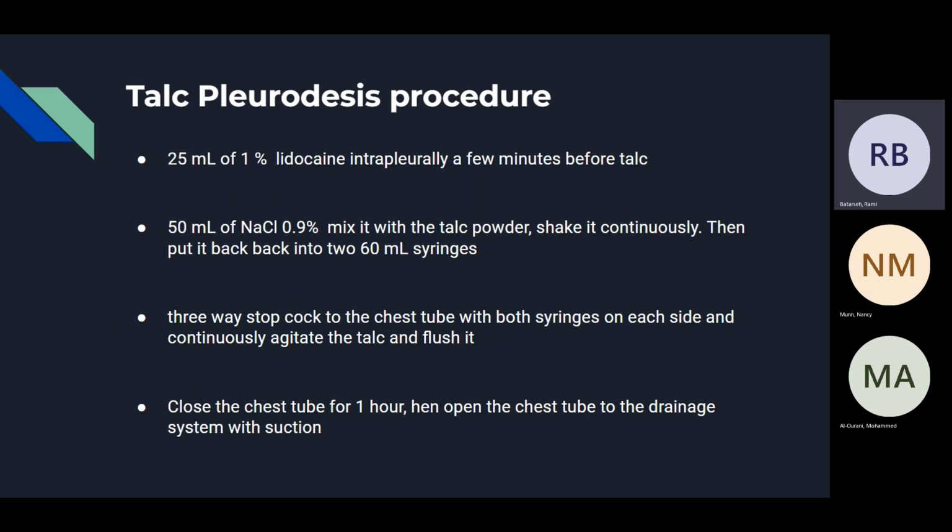Usually how I did it is I got two big syringes, 50 ml each, and I injected the 40 milliliter of saline into the 4-gram bottle of talc. So now I have 50 milliliters.